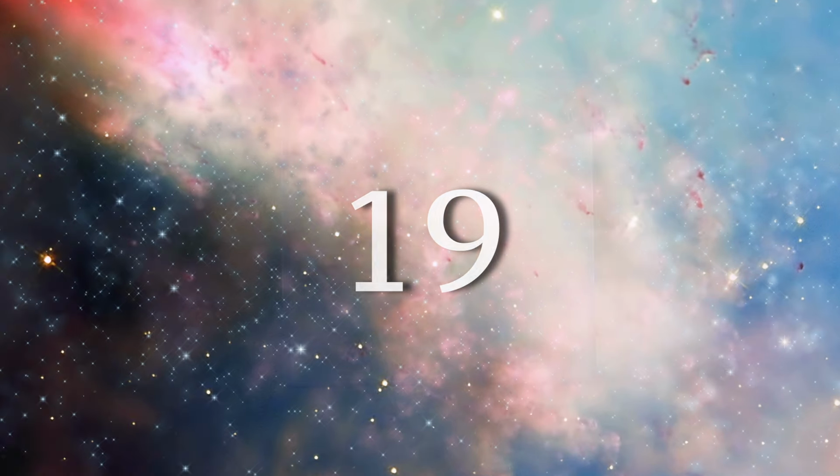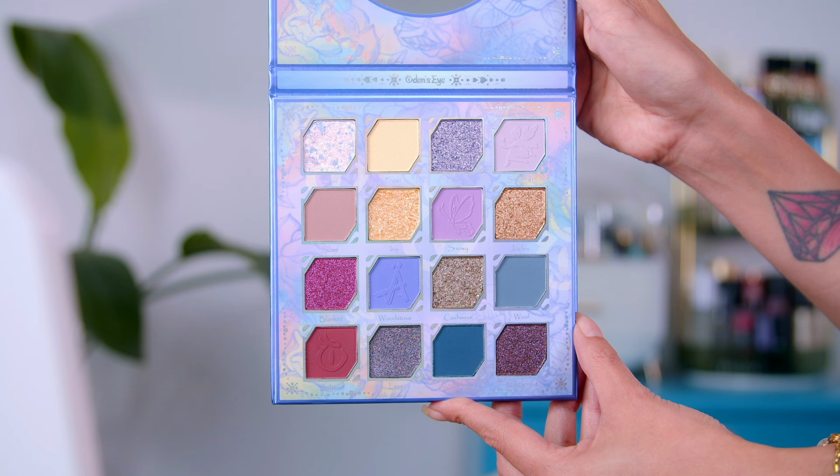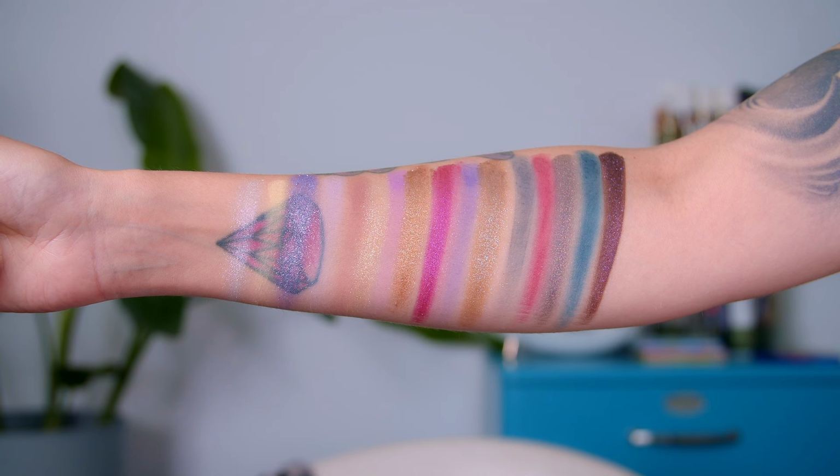Number 19 is gonna go to Oden's Eye Winter Alva eyeshadow palette. It was part of their Fairy Wish collection. I did review the entire collection, all of the seasons. They came out with 4 different palettes inspired by the 4 different seasons. All of them are in this ranking, but I decided not to rank them one after the other, because there are definitely some of the palettes that I prefer over the others. And this, unfortunately, I don't know. When we are looking at the color story, it's a very pretty color story.